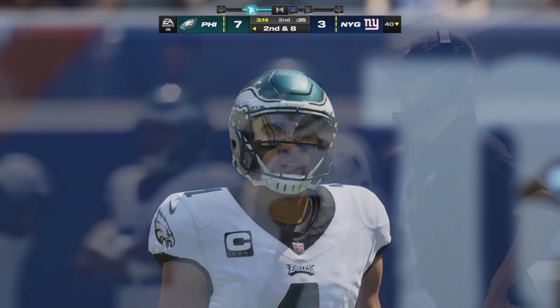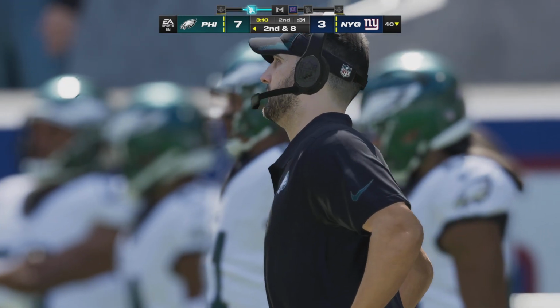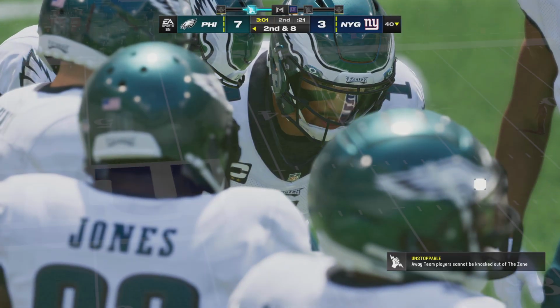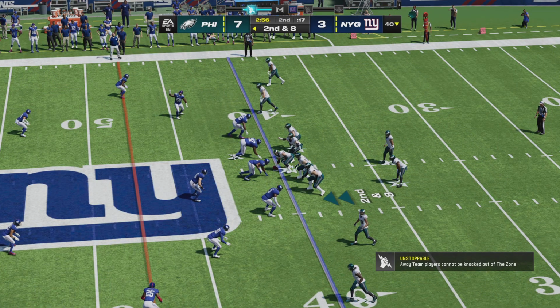2nd and 8 coming up. You've got to be impressed by that defensive front on reps like those. They were not being moved off the line, kept their shoulders square, and gave their teammates time to fight to the ball and limit that gain. Ball on the 40 now. Here's a 2nd and 8.